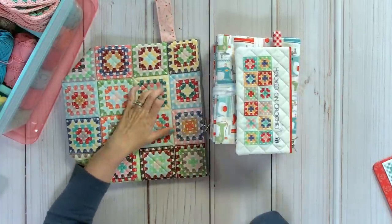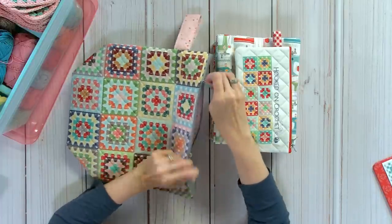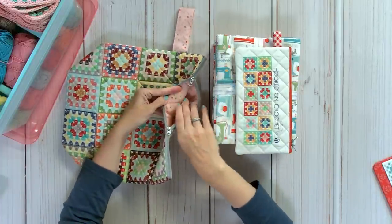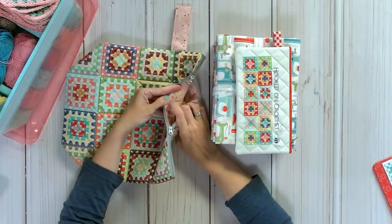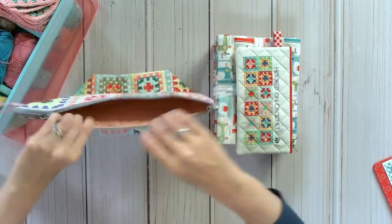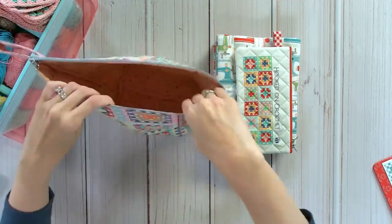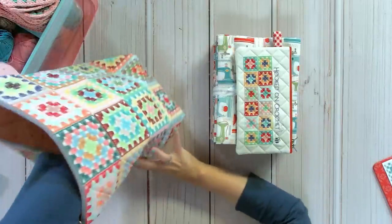Now, if you're not gonna use home deck fabric, I would put in Soft and Stable. I had Teresa make this using Soft and Stable, so it would be very, let me show you, so it would sit up more. But you could do this with cotton fabric, and the whole point of this is all of your crochet goes in there.